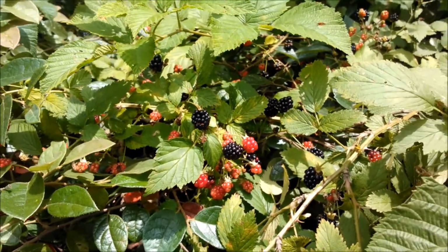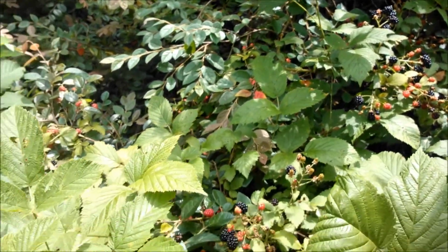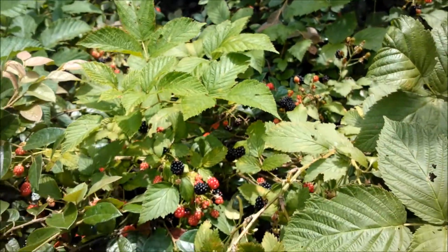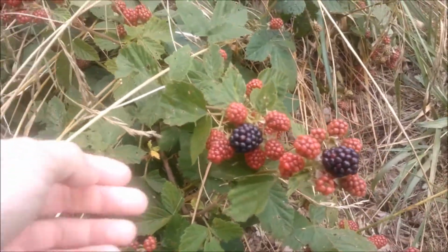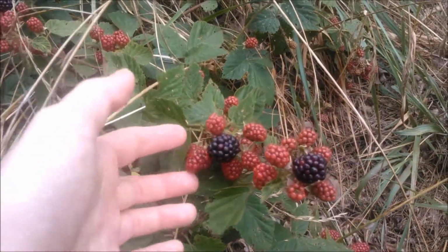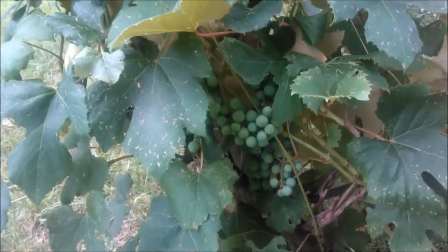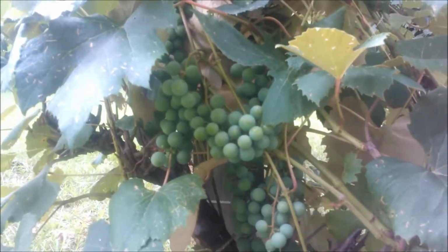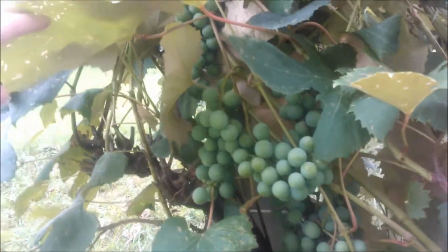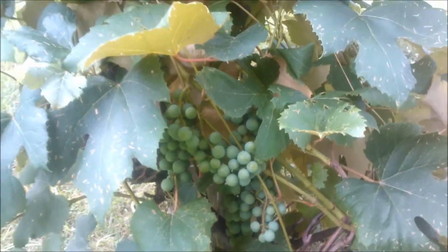I have blackberries, and of course they grow wild, which is why they're in this overgrown thicket. My neighbors grow a cultivated variety of blackberries, which are larger and sweeter. Here in my neighbor's yard we have grapes. I also have some grapevines, but these look better because they're more mature and better developed.